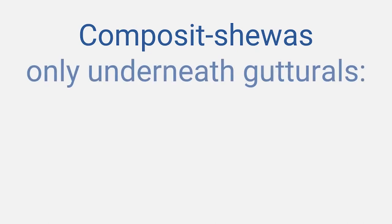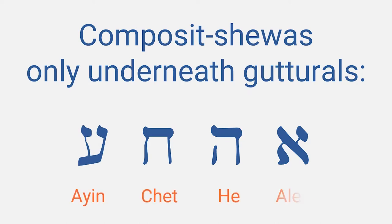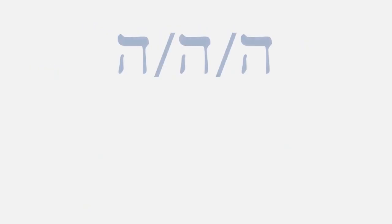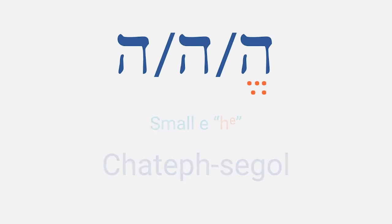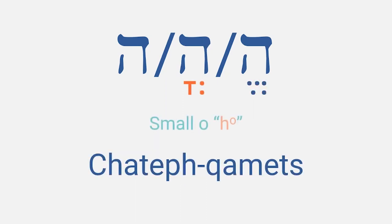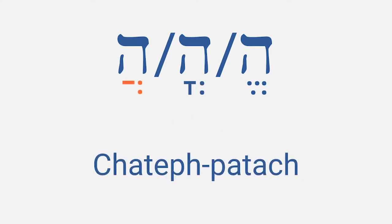Now a discussion about the Shava is not complete without also mentioning the composite Shavas. Composite Shavas occur underneath the guttural letters. The four guttural letters that can only take a composite Shava are the Aleph, the Hey, the Chet, and the Ayin. First, Hatef Segol, which is a small E, as in He. Hatef Kametz, which is a small O, so Ho. And finally, Hatef Patach, which is a small A, Ha.